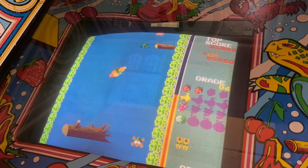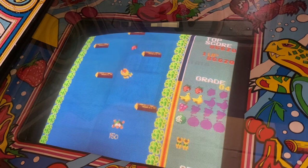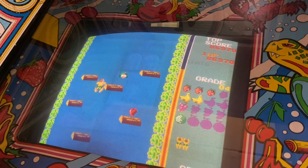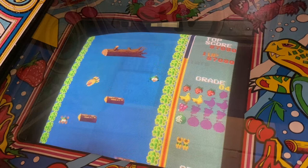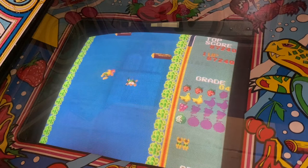I love this right here. You can squeeze through those logs. I'm not sure if a lot of people know that. But it makes that little cluster right there much easier to get through. These are by far the easiest levels, the turtle levels. They're kind of pattern-based, so you just avoid the stuff and make your way through. And having a good Monroe joystick makes that a lot easier too.